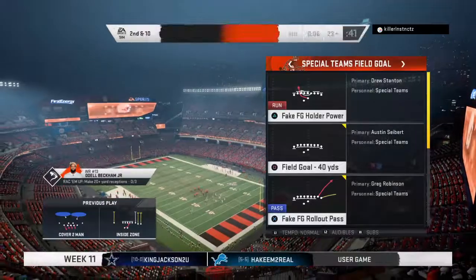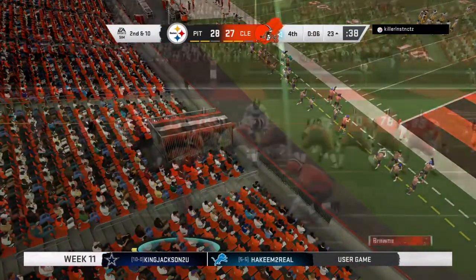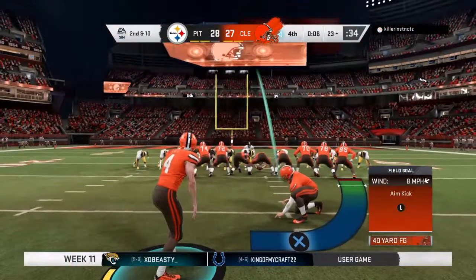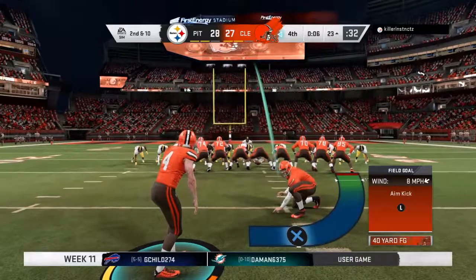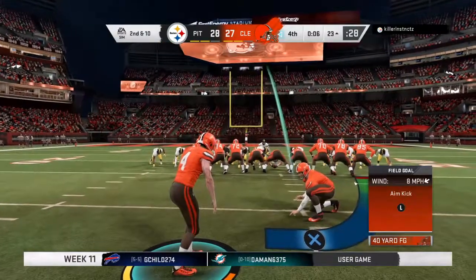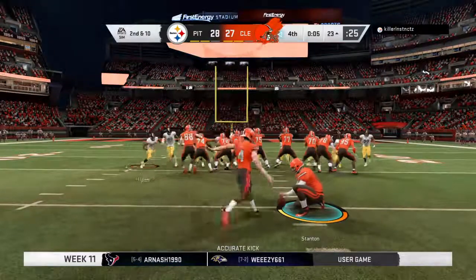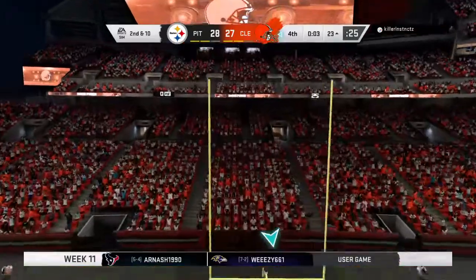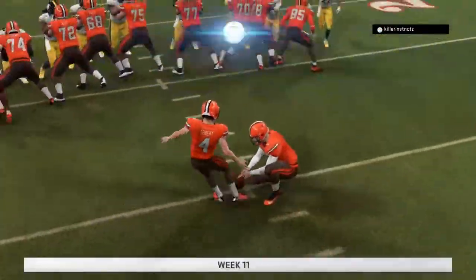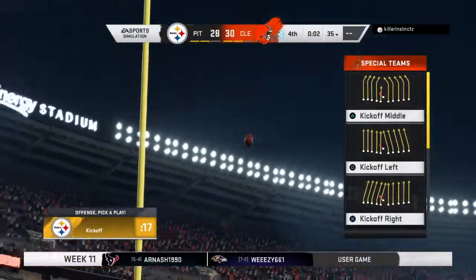So now with 6 seconds remaining, we get a timeout on the field. Everything rests on the right foot of Austin Seibert, 2 for 2 tonight. This will be for the win. And his kick here is good. And it's celebration time on that sideline as they have taken the lead in the final seconds.